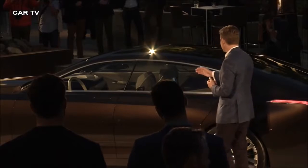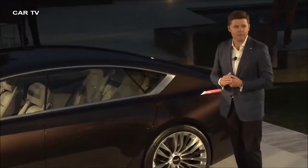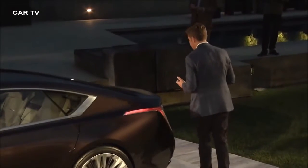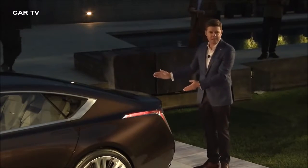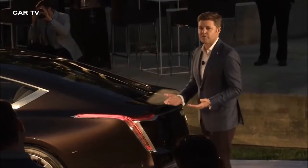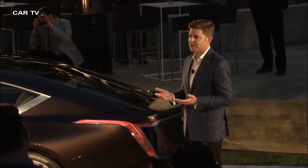And that fabric theme flows through to the luggage area as well, where we want to have a very simple and clean execution of the rear end. So we decided to eliminate the cut lines on the back of the car, and as the liftgate opens, the luggage floor raises to present the luggage to you.